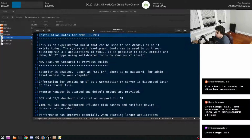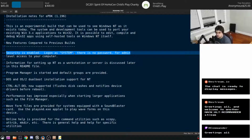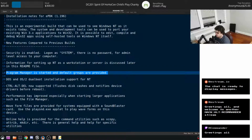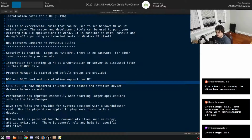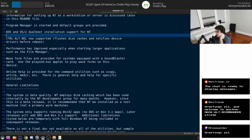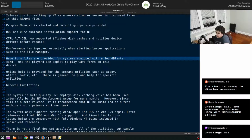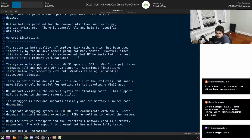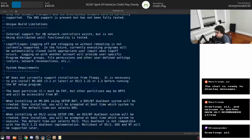If we look at the README file included with this, we can definitely see how early this build is. I mean, security is enabled. So this was a build of NT right at the get-go. We can see that Program Manager is started, DOS and OS/2 dual boot is installed, even Ctrl-Alt-Delete. This is very, very early in the NT life cycle. Now, apparently it can play music. I haven't heard anyone actually succeed at doing this, but it'll be interesting to see if we can get that to work.